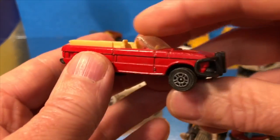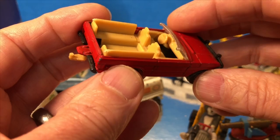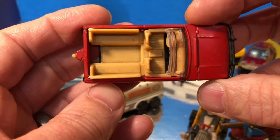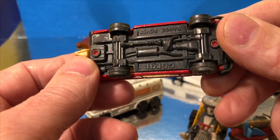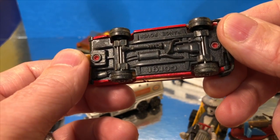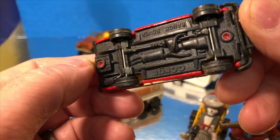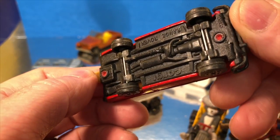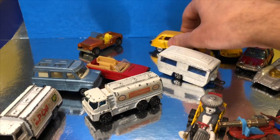Here's another nice one. This is a Range Rover, kind of safari mode. Now I don't know if it had a roof or not. It kind of looks like it should have had some sort of a roof. But that's again sporting the later Corgi motifs. So I'm guessing that one's made in China. No, made in Britain still. Yeah, 80s. We've got the 80s going on.